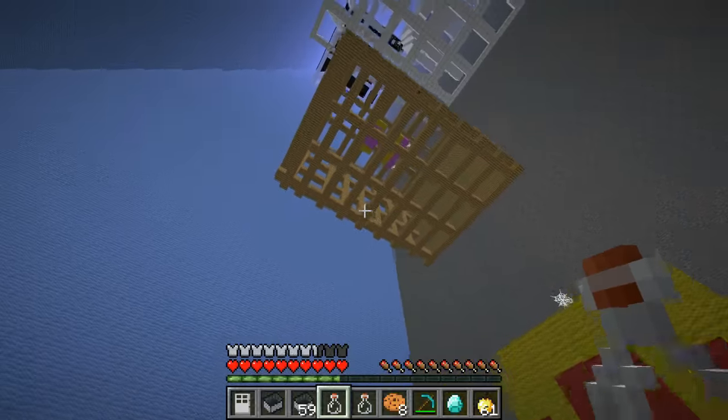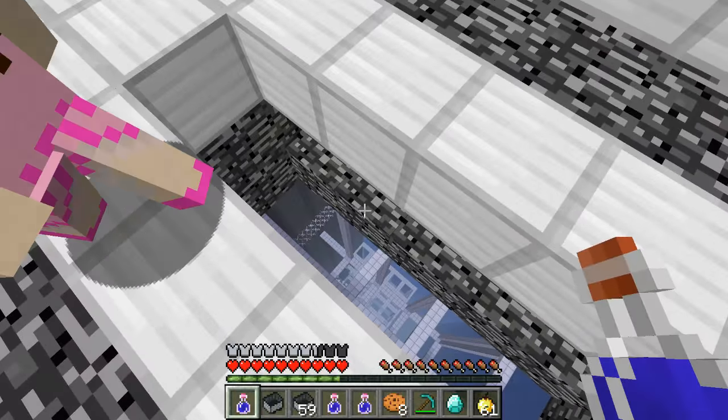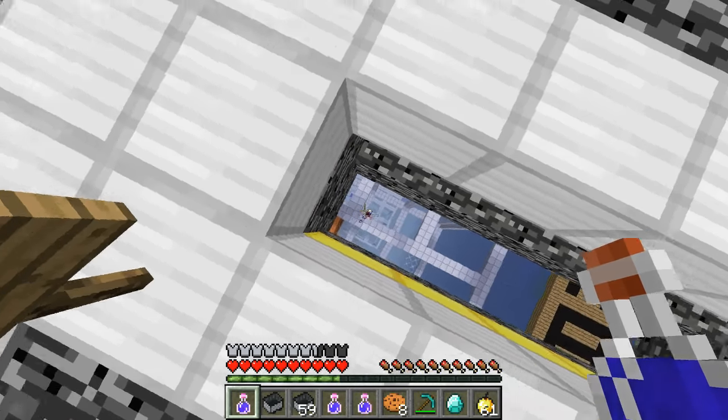Wait, I want to try this one again. I want to see if it's possible to do it in one go. All right, let's do it. All right, dudes, I checked this out. It is literally impossible to make it without falling in webs. So that was the goal for this. I was just making sure I didn't do it wrong.